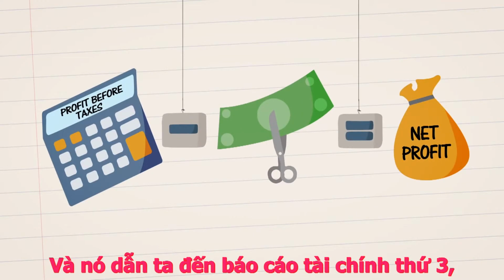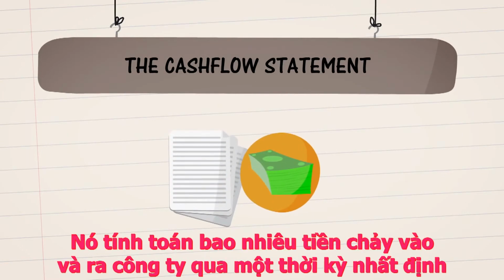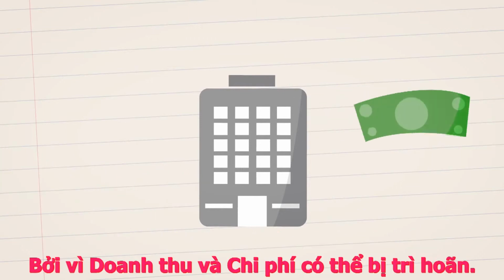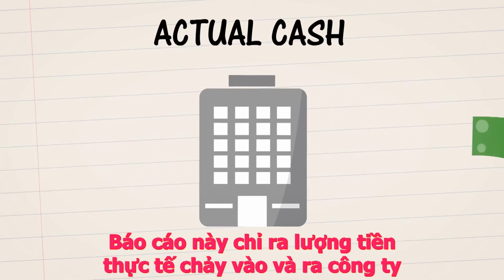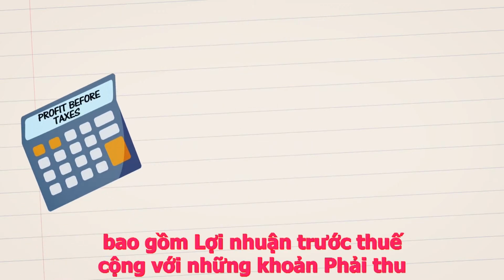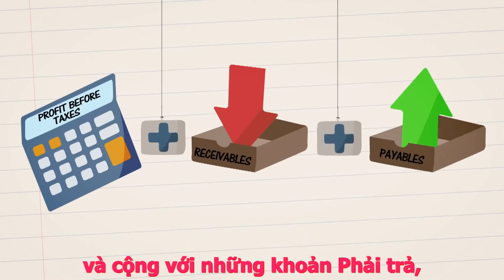And that leads us to the 3rd financial statement, the cash flow statement. This measures how much cash flows in and out of a company over a specific period. Because a company's revenue and expenses can be delayed or deferred, this shows the actual cash flowing in and out of the company. First, you add together the cash flows from all operating activities, including profit before taxes, trade and other receivables, and trade and other payables.